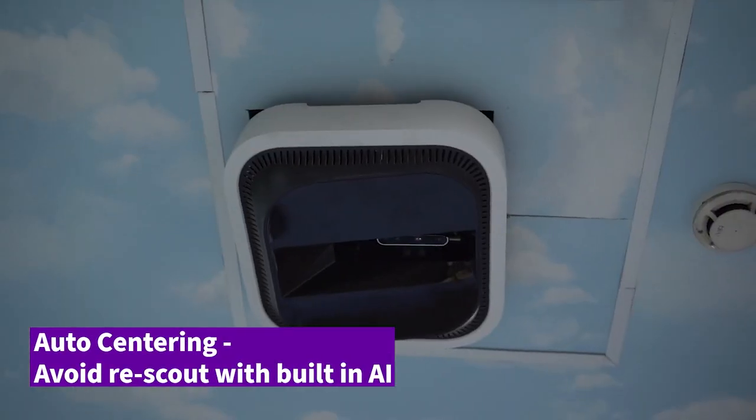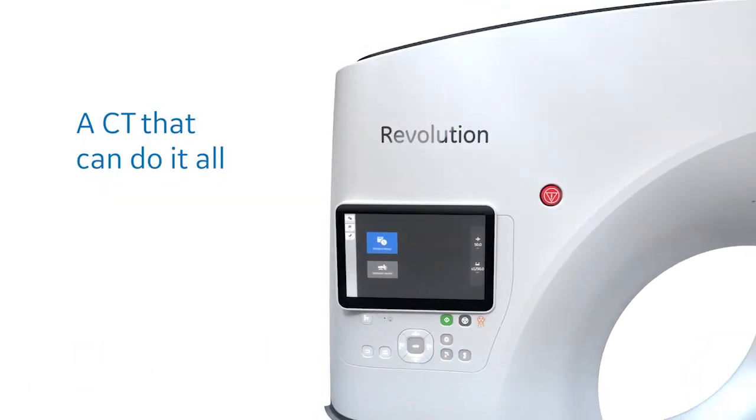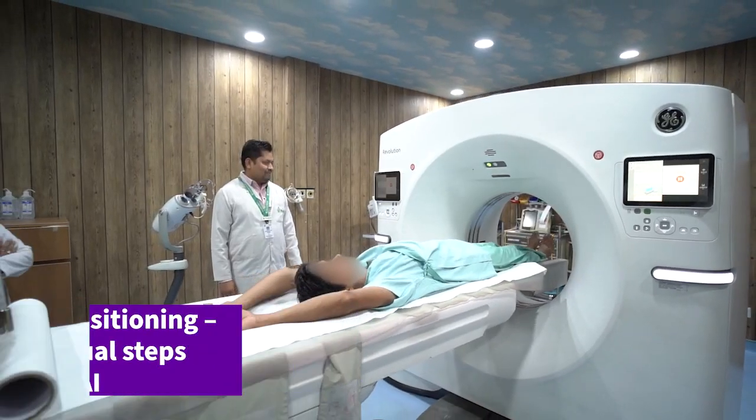In our daily practice of doing CT scans, we had to repeat the scout images so many times earlier because of the improper positioning or mispositioning of the patients. So with GE's AI-based detector for auto positioning and auto centering, life has become very smooth because the machine itself detects the center of the patient and positions the patient itself. So we have a kind of no touch technique for the patient.